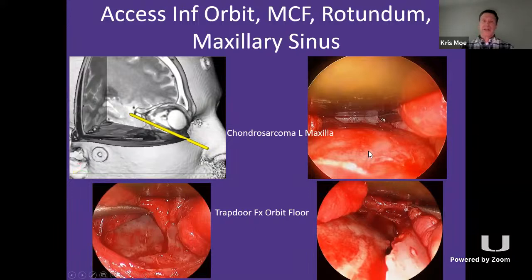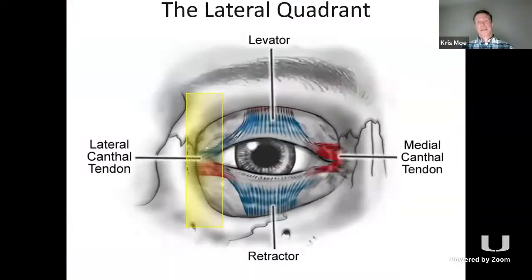Here's an orbital fracture. Here's a chondrosarcoma. But you get a very large viewing capacity through this.